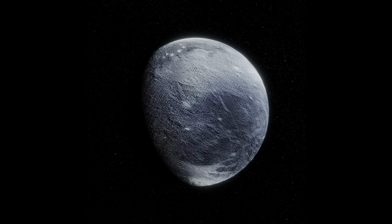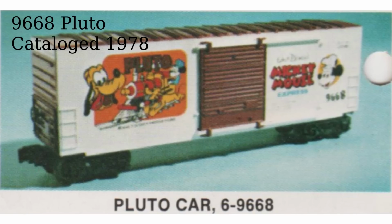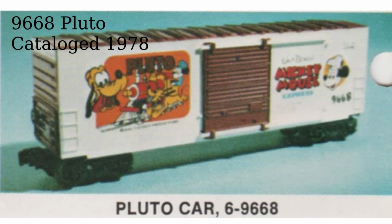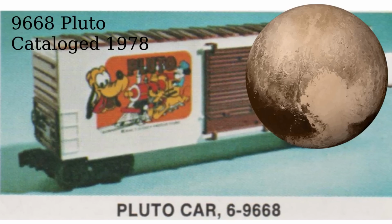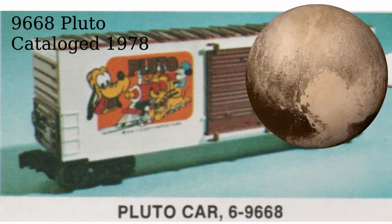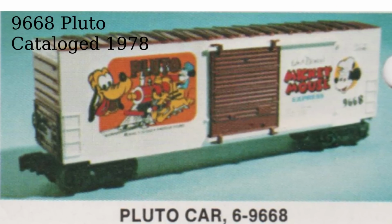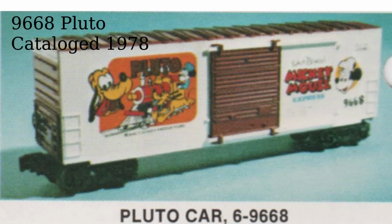The car in 9th place is out of this world. Well, not really. It's the number 9668 Pluto High Cube boxcar, but it's decorated for Mickey Mouse's dog, not the planet that was a planet but isn't a planet anymore. Like the Pinocchio car, it was included in the standard 1978 catalog, but a combination of small production batch, colorful graphics, and a popular character make this car more desirable than most other cars in the series.